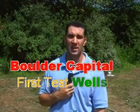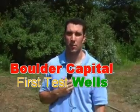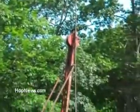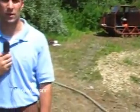I work for Tata and Howard, one of the many engineering firms working with the town of Hopkinton and Boulder Capital on the new source development here in the town. We are looking to put in, or explore the options of getting, a new groundwater source to augment the existing town's water distribution system.